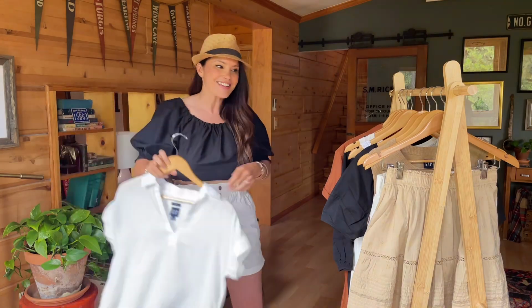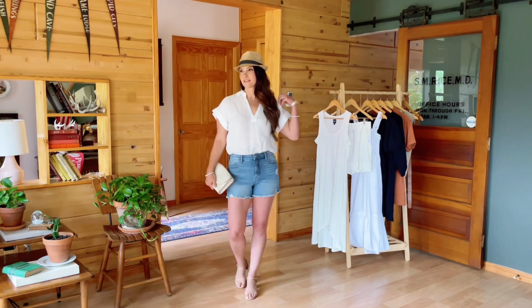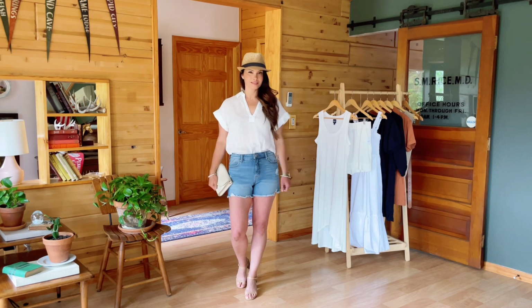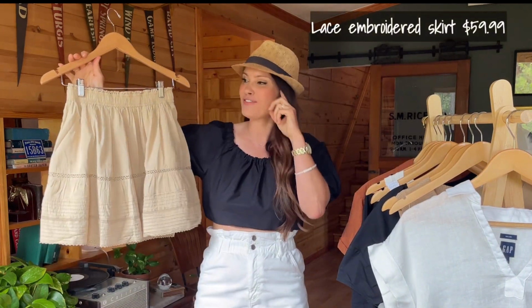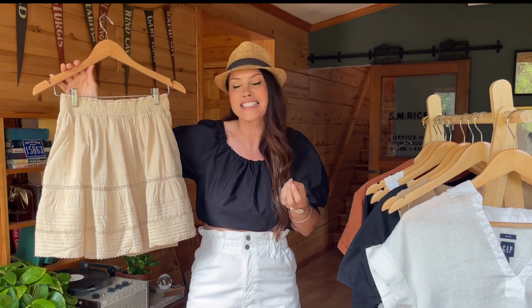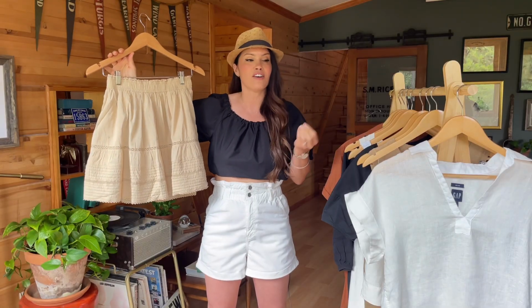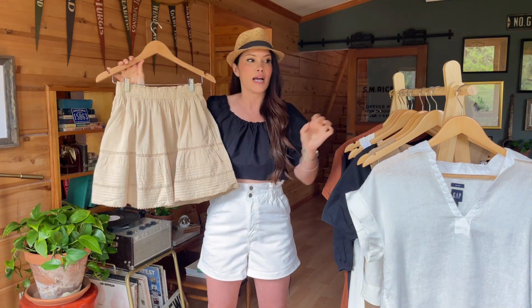Now to style this, I'm going to show you what it looks like with a great pair of just denim cutoffs for that very fresh, effortless look. But here is something surprising I found that I loved. Okay, not everybody likes a mini skirt, but I really like this one. In fact, I forgot how much I love pairing a top like this with a mini skirt, and here's why.